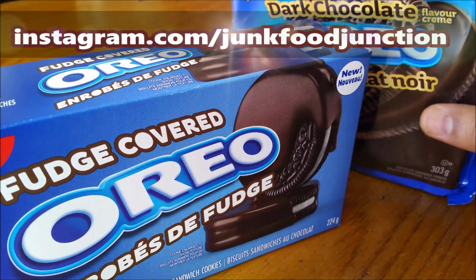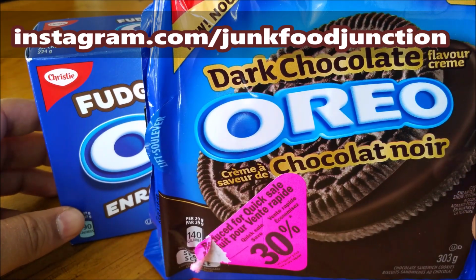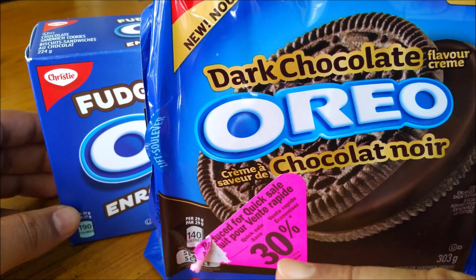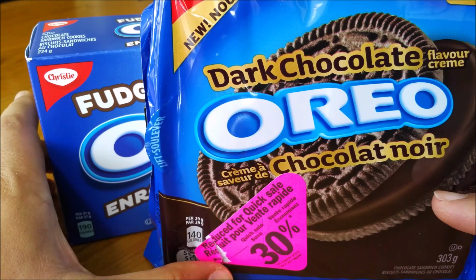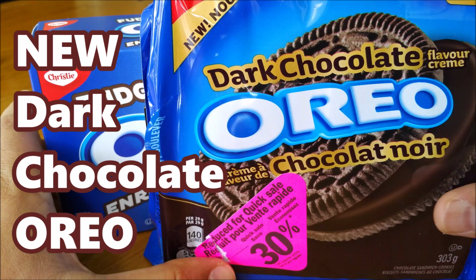Now, a little bit of backstory on the dark chocolate ones. We'd actually found these initially for about $5 at a local drugstore, and we held off purchasing them until we ran into them at a discount shelf in the Real Canadian Superstore, and they were marked down to $2.48. And then they had this 30% off sticker that you see we tried to remove for the video, but we thought, hey, wouldn't our audience like to know that we actually got this pack of $5 dark chocolate Oreos for $1.74 Canadian? Can you beat that? I don't think I've ever seen Oreos that cheap.